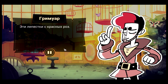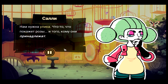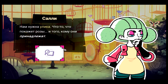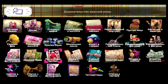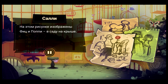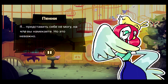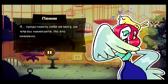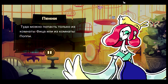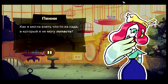They're from red roses. And there's only one place in Tangle Tower with red roses. We need a clue. Something that shows the roses. And who they belong to. It's a drawing of Fitz and Poppy in the rooftop garden. See what Fitz is holding? I can't imagine what you're getting at. But it doesn't matter. I couldn't have taken anything from the rooftop garden. It's only accessible from Fitz's room or Poppy's room. How could I have taken something from a garden to which I have no access?